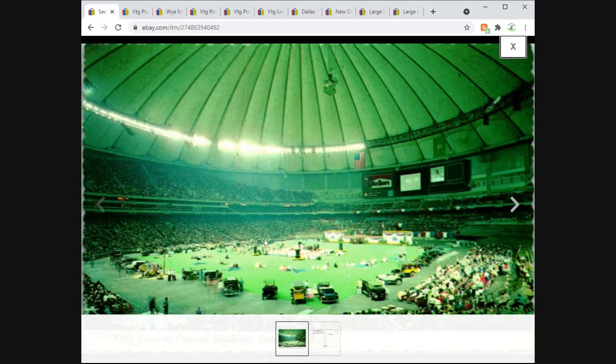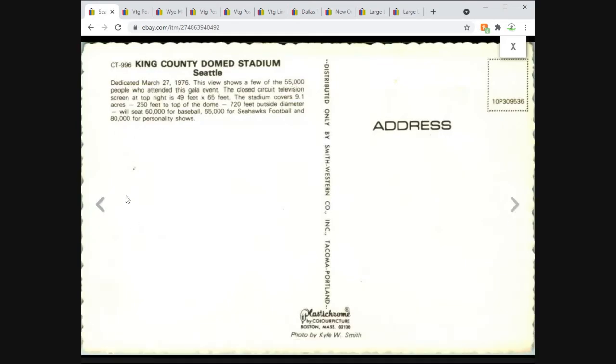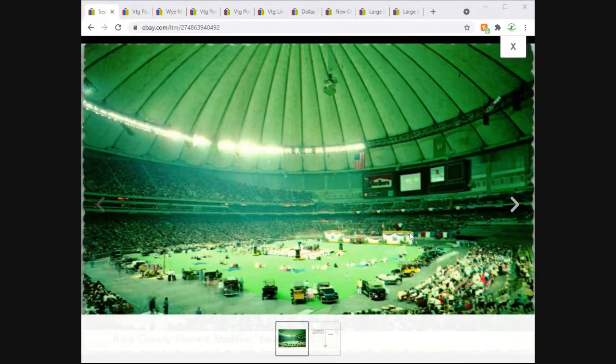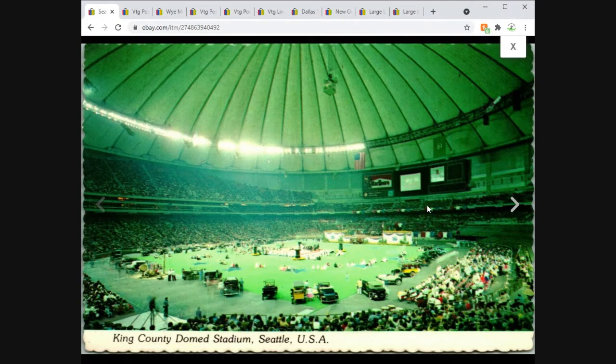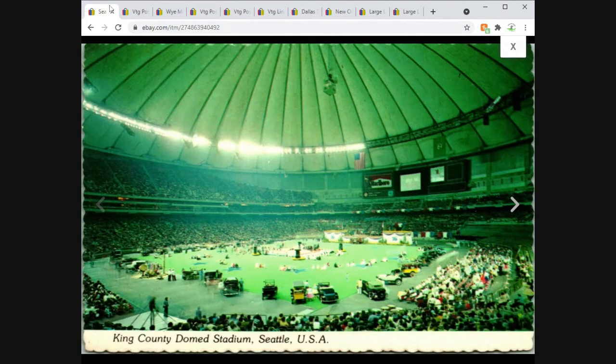It is a Continental card, so a large, oversized card. Sold the same day that I listed it. I don't really price up my Continental cards, and this one is actually towards the high end of what I would list a Continental card for. Sold for $5.95, free shipping.